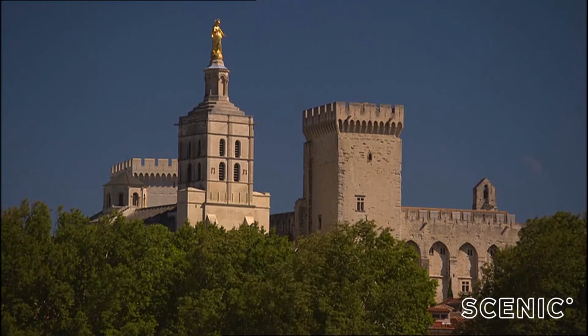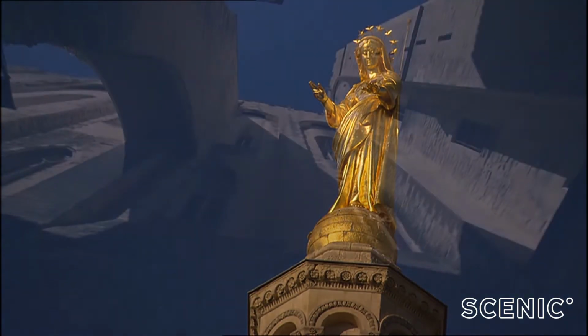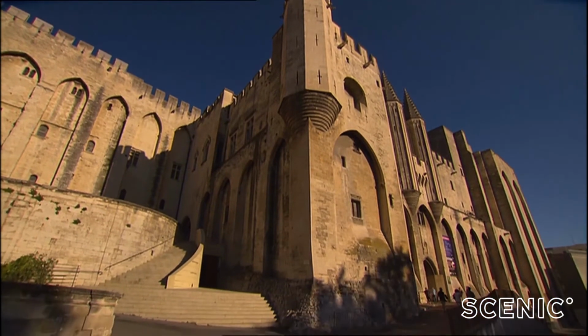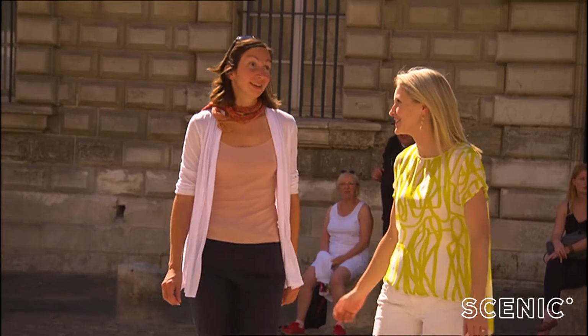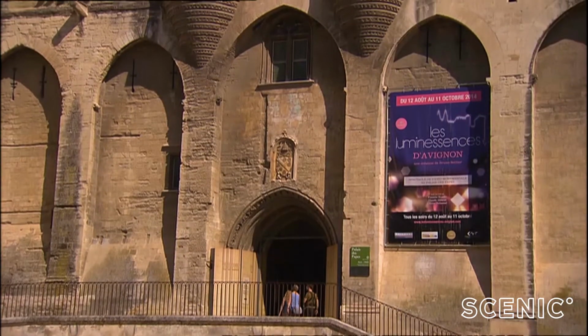As the seat of the Vatican for over 60 years, Avignon was a place of incredible wealth, and the remnants of that can be seen in the grand buildings that still stand to this day. The grandest of them all is the much revered Pope's Palace. You can see the Pope's Palace from nearly everywhere in Avignon. Yeah, really from everywhere. It's so massive, you cannot miss it, and it's very impressive.